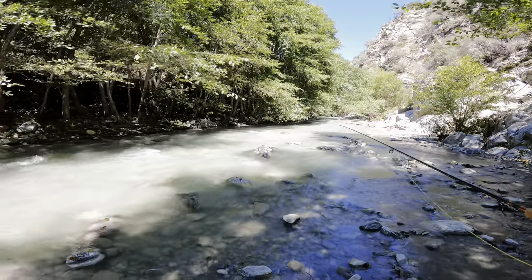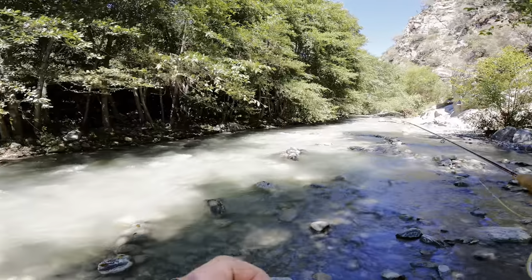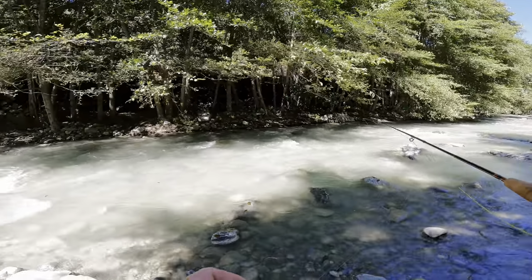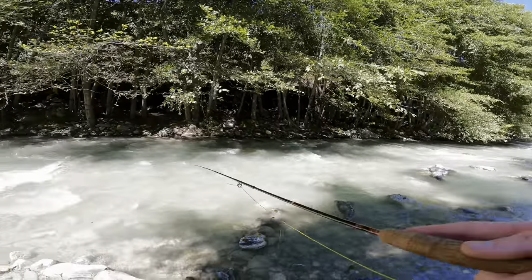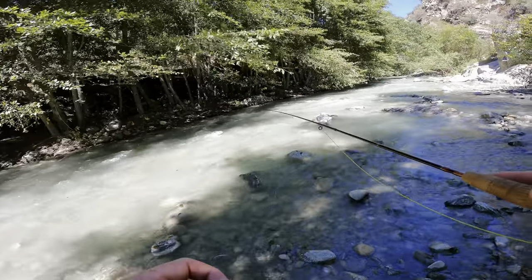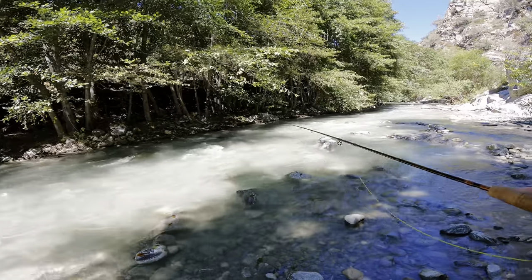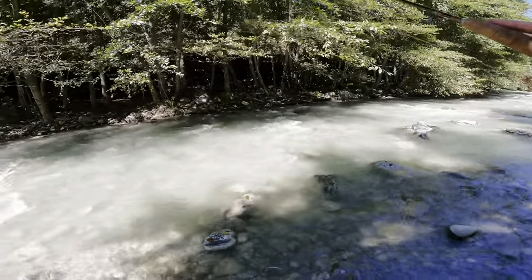So what I'm looking for up here is a lot of these little rock structures. Some people have come through before and piled them up, made little breaks in the water, little dams. So just around the rocks, these little pools, right next to the runs, maybe sometimes in the riffles, kind of depending on the weather. Right now it's like 90 degrees up here, so I might try hitting the riffles a little bit. I don't know how it's gonna go. The water's a little murky, but here's our first cast.